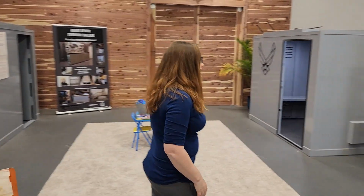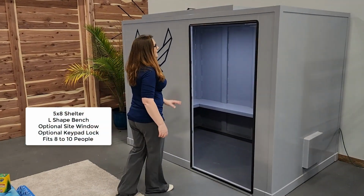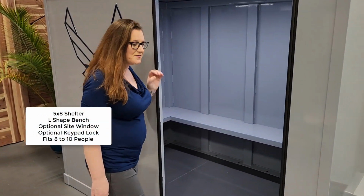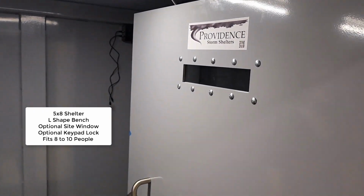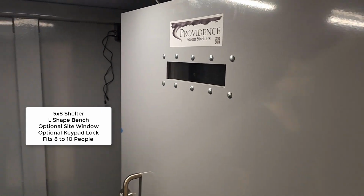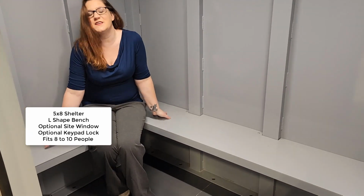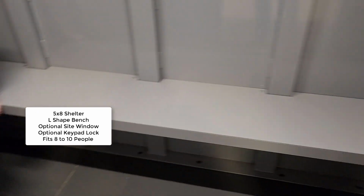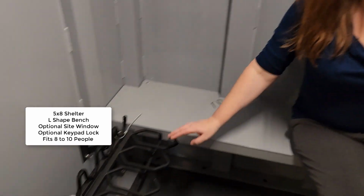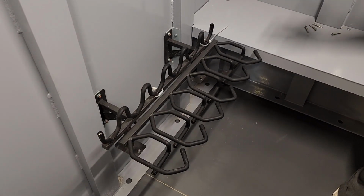This one over here is our 5x8. The 5x8 will fit 8 to 10 people comfortably. Has the optional sight window on here, so we can put that on any door. Also, our bigger rooms come with a bench seat. It's an L-shaped bench, so you have room to sit down on. And we also have our optional gun rack, so that you can keep your guns safe in here if you choose to use it as a gun vault as well.